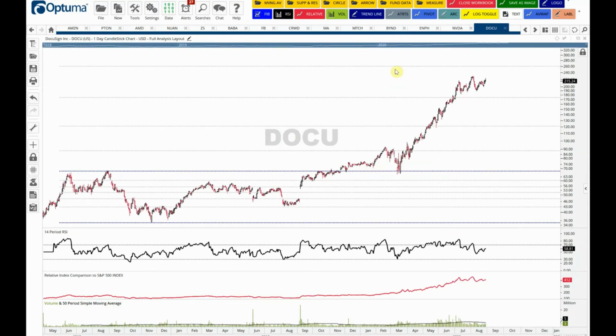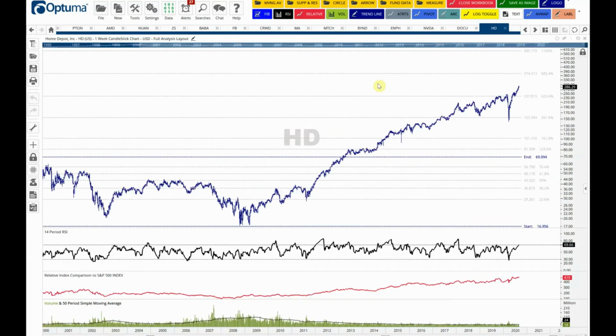We've got DocuSign. I think it's looking like it's building a bit of a base here. Again, ultimately, I do see this starting to move towards 260. Home Depot, again, long-term structural uptrend. It does have to clear the $300 round number barrier, but again, 13th century mathematics, folks. I think 374 is a logical target to aim for.